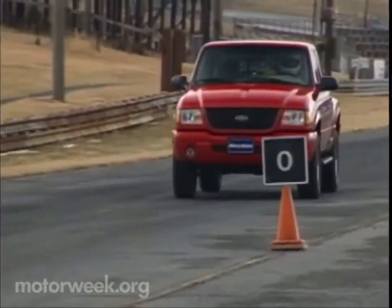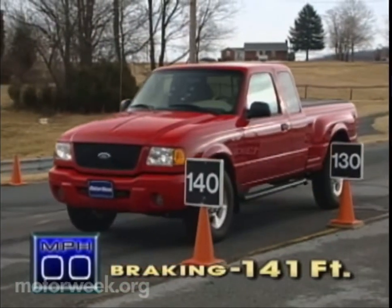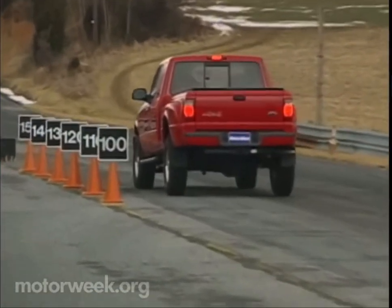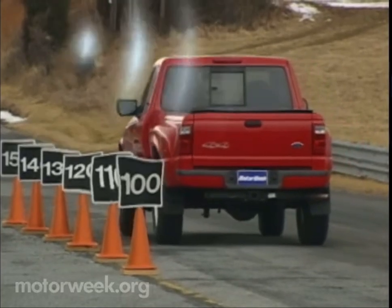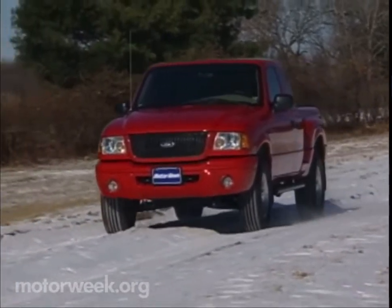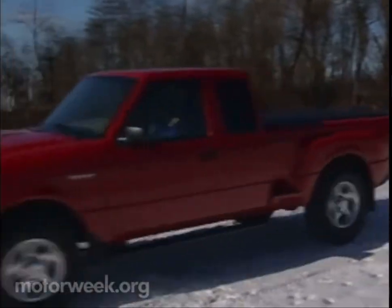Braking test delivered average stops from 60 of a longish 141 feet. Front disc and rear drums are modulated by ABS on all 2001 Rangers. The pedal had a mushy feel and required a long push to engage the ABS, but once done, stability was excellent. All in all, the Ranger Edge has all the versatility we expect in Ford's popular little pickup, with an added dash of pizzazz that should attract plenty of younger buyers.